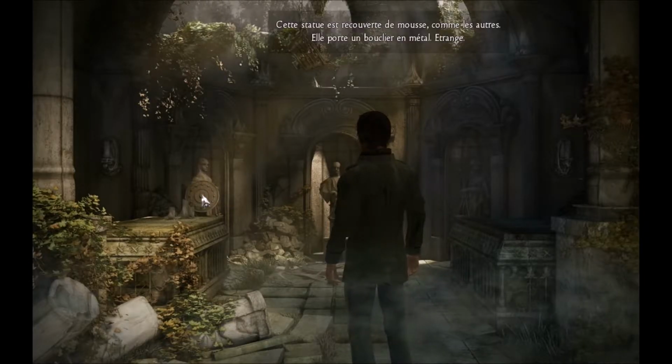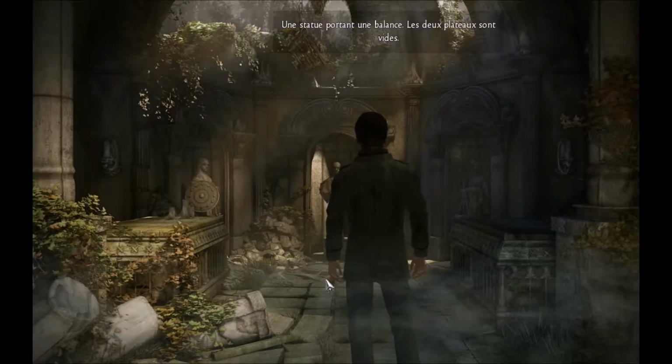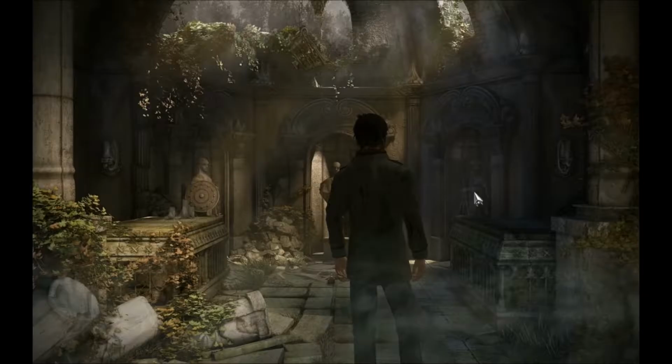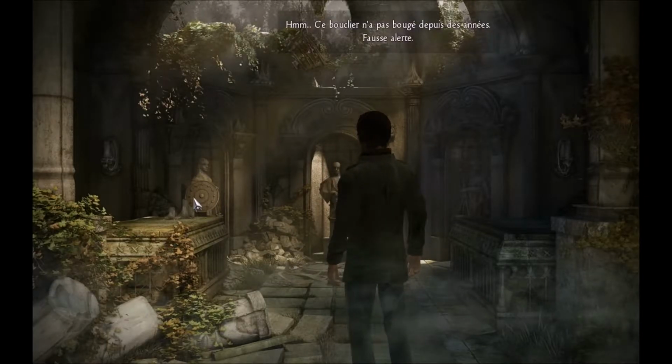This stone statue is covered in moss, like the others. It's carrying a metal shield. Unusual. A stone figure holding weigh-in scales. The scales are empty. Could be Poseidon. Well, the statue's got a trident in its hand, at least. The shield hasn't been moved in years. False alarm.